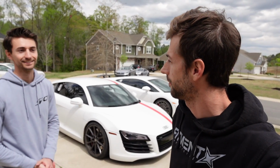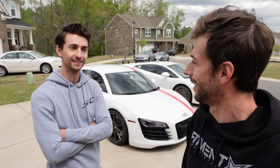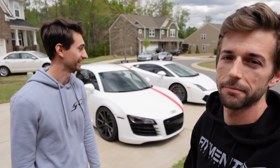Maybe at some point we'll have to have a different rev battle. We do need to do a comparison. Oh yeah, that's right. We have to do that at some point. We'll do our comparison with a fresh set of tires, go through some twisties, and see which one is cooler. Because if you're unfamiliar, these are the same cars underneath. I just have an Audi body kit, and I just have a Lamborghini body kit on the same car, basically.